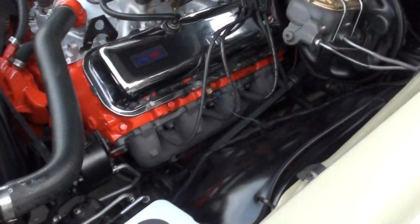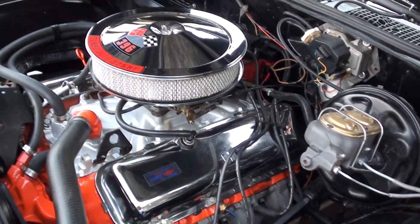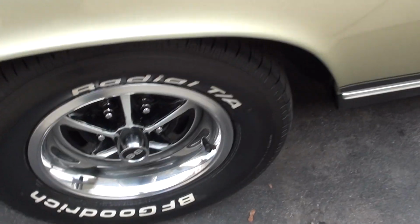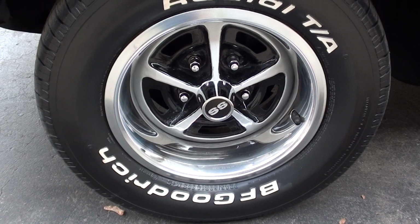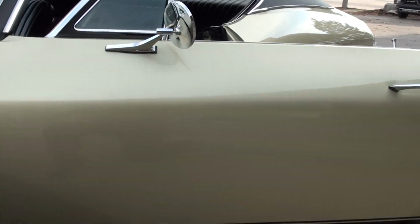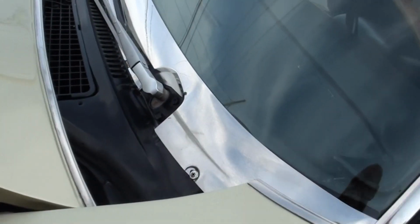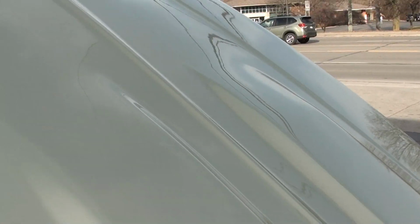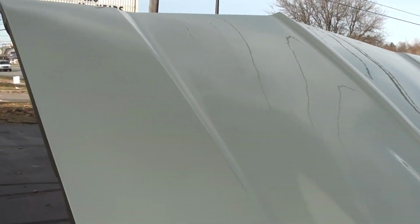And a fun car to drive, guys. Shifts out good, plenty of power. Sorry, guys. I don't know what's going on. Slick car. Fun car to bang the gears in.